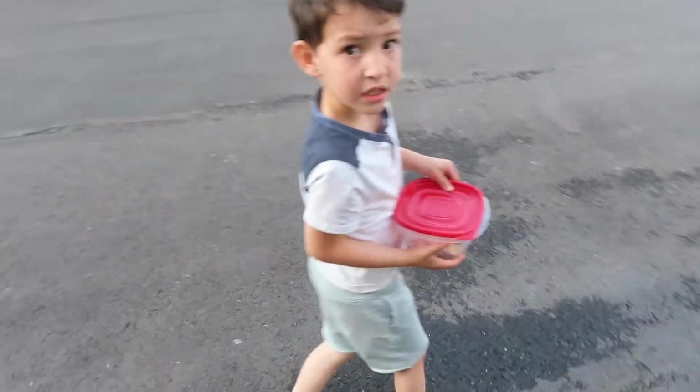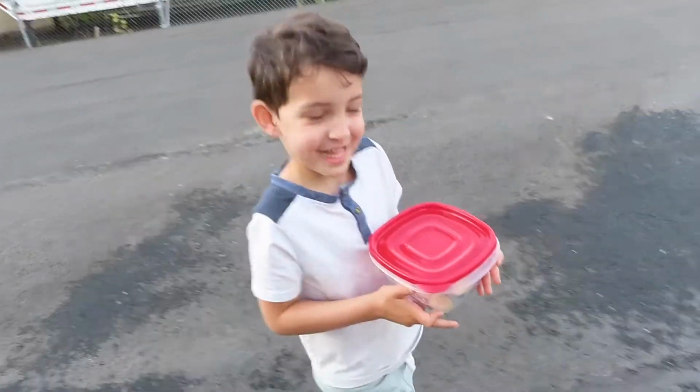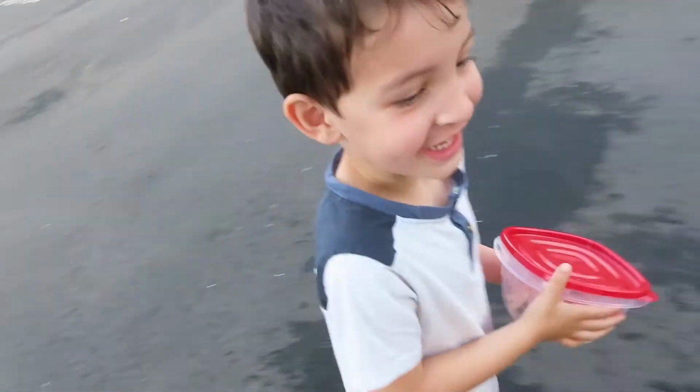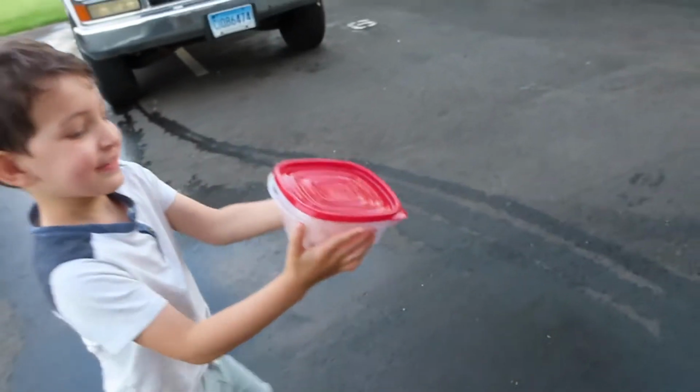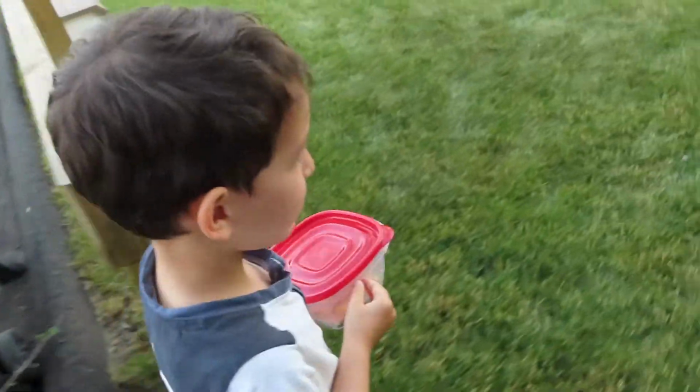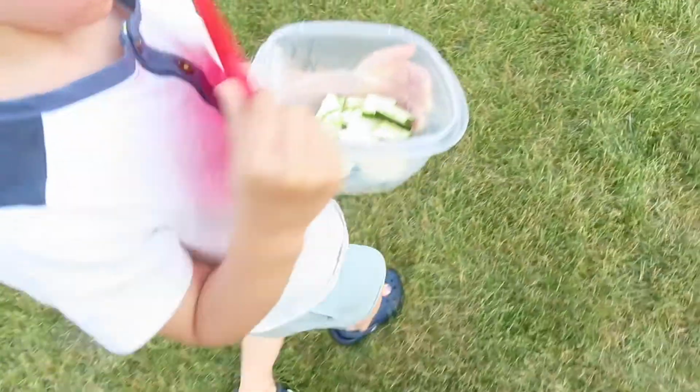You got your food for Donnie? Yeah. Donnie boy? Donnie boy? What do you think? Pickles. It's not pickles, it's cucumbers. It's pickles and cucumbers. Cucumbers. There you go.